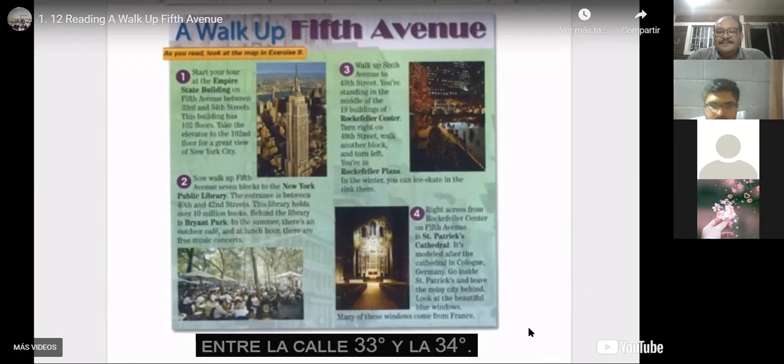Okay, number four, right? Right across from Rockefeller Center on 5th Avenue is St. Patrick's Cathedral. It's modeled after the cathedral in the... Cologne. How do you pronounce that? Cologne. Cologne, Germany. Go inside St. Patrick's and leave the noisy city behind. Look at the beautiful blue windows. Many of these windows come from France. Perfect. Excellent. Very good, Jorge.